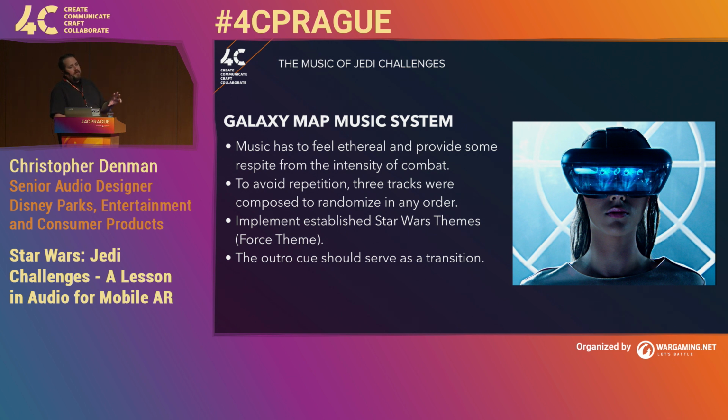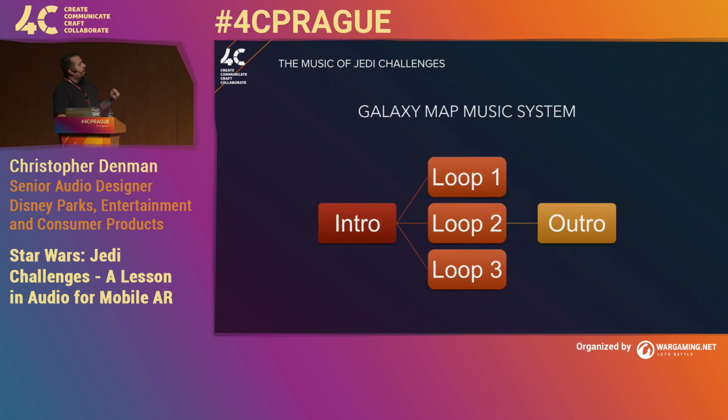The Force theme obviously was the best choice for us to use. This game is about becoming a Jedi, and it's all about the Force. So that was our common theme across the entire game. But we also wanted to reduce repetition of just hearing the Force theme over and over again. So we created 3 long loops for the Galaxy Map system. It's a very simple system where you have your intro, your 3 loops, and your outro. These 3 loops actually randomize at any given point.